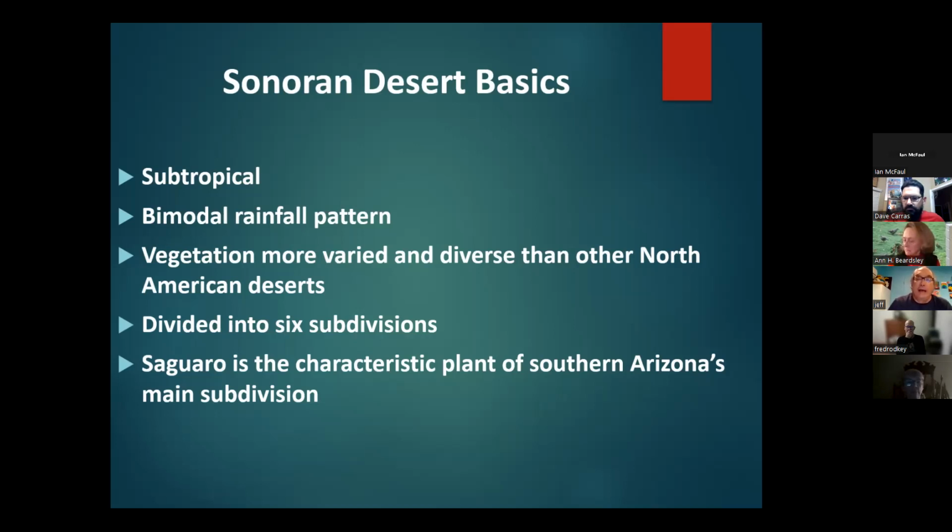As you head west, though, eventually it's too hot in the summer for saguaros as we head west towards the Colorado River. Other cacti do okay, barrel cacti and prickly pear and cholla, but there we get creosote bush. There are almost monospecies plains that are basically just creosote bush. Creosote bush is a really hardy plant, but that's in a different subdivision.